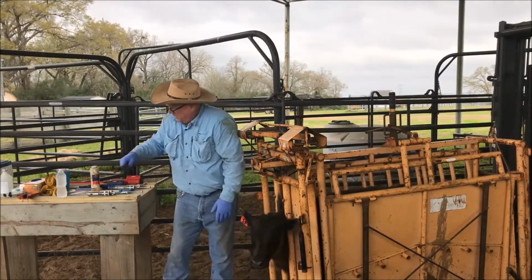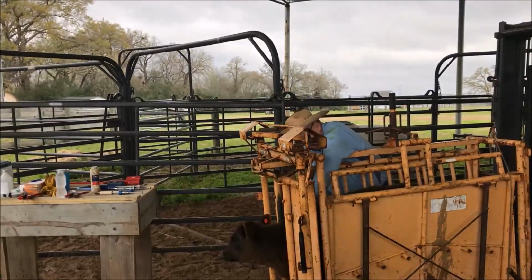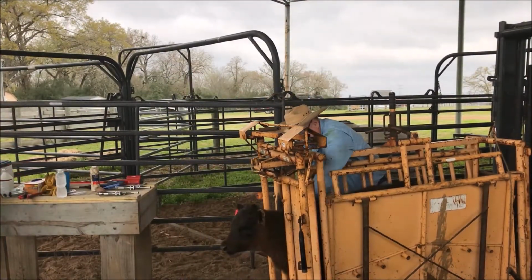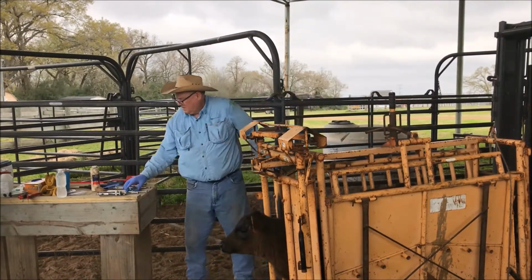So we're under the big shed where we've got our chute and alleyway and all of that. And we've already, of course, gathered the cows and sorted cows from calves. And as I said, this is just the last 7 head that we're working this morning.